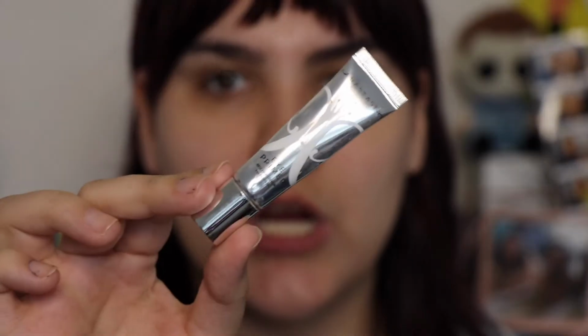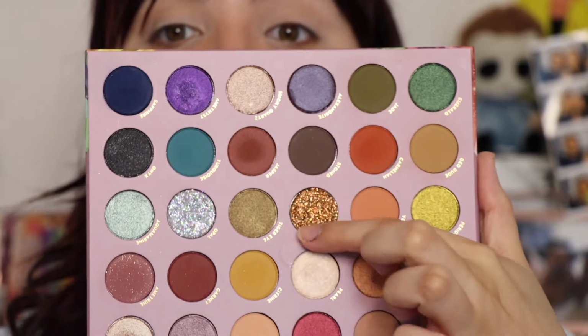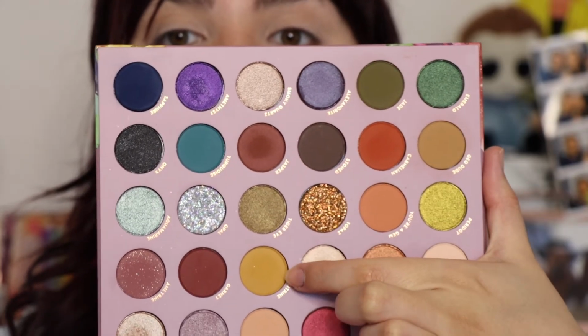So I'm just gonna prime my eyes with the ABH eye primer right here. Okay, my eyes are ready and primed. I don't know what I'm doing. Okay, I'm gonna take the shade Citrine right here, which is this yellowy, mustardy thing. I don't know what I'm doing, guys, and I hope I don't do something dumb.